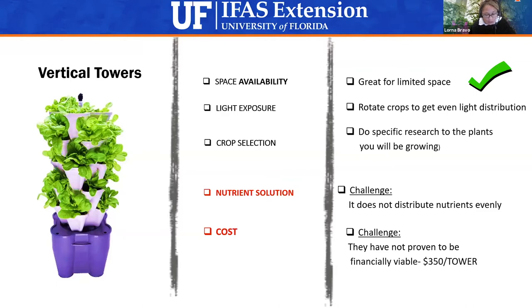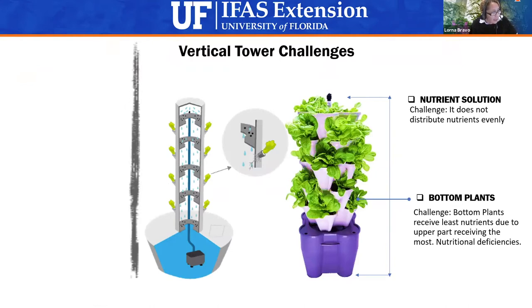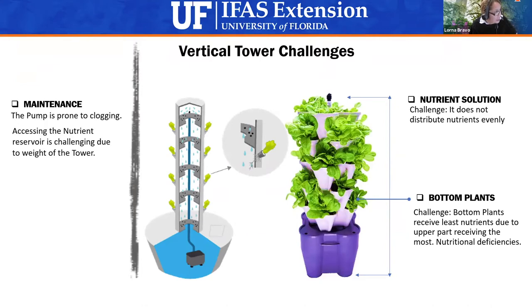So as you can imagine, here is just a cross section for those that are trying to understand how it works. You can have the watering, as you can see, from the top. So you can see the little pockets here of all the crops throughout the perimeter. But the problem is that, again, it does not distribute the nutrients evenly. And the bottom plants sometimes receive the least nutrients due to the upper parts absorbing most of the nutrients. So there's a deficiency that we find.